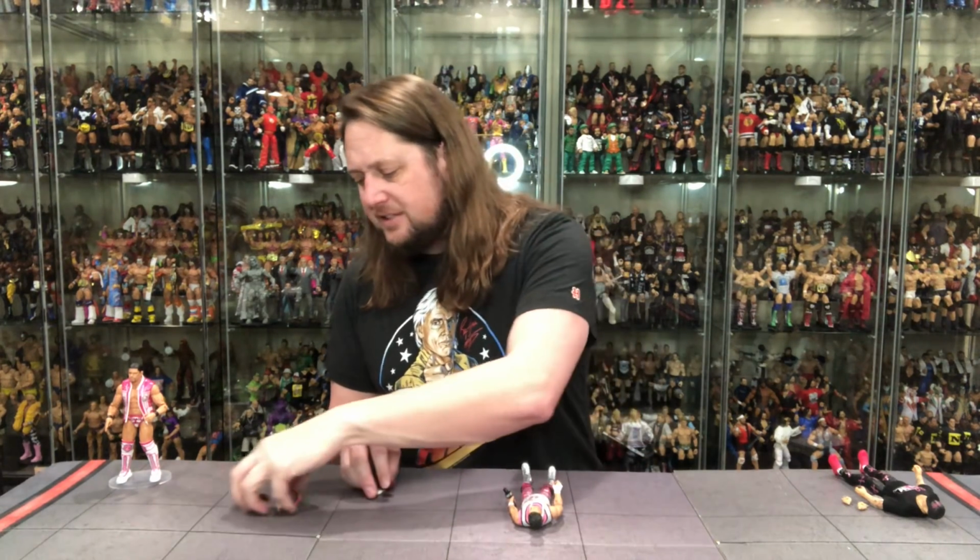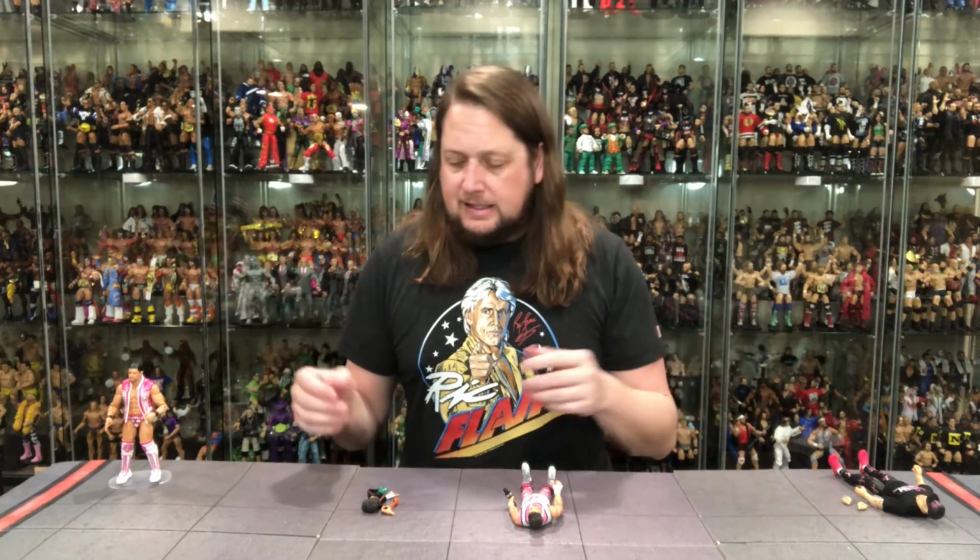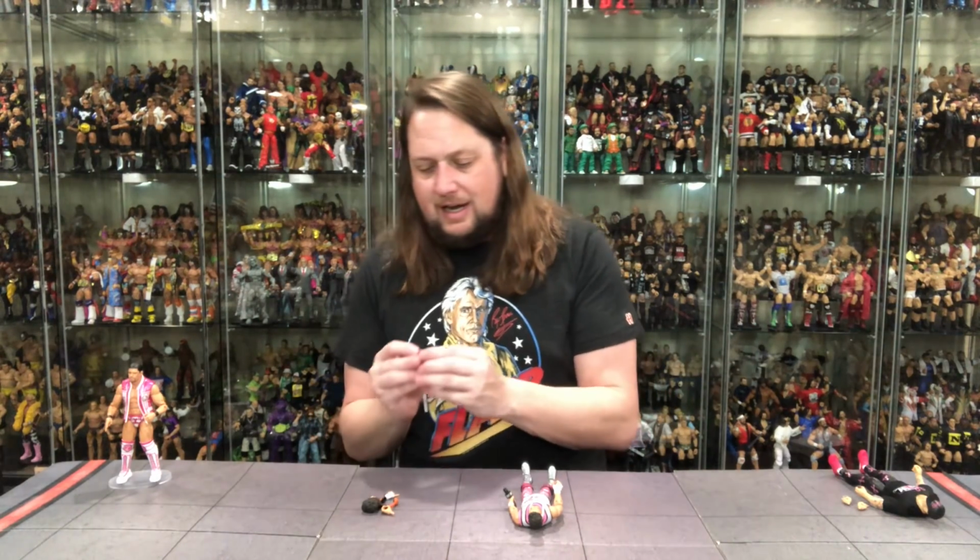But he got a lot more accessories than I was imagining. Definitely more than Bowens had. Would have liked to see a boombox with these guys too. That would have been a great accessory for them to have along the way. Not in the cards for whatever reason. But we do get a hat here.